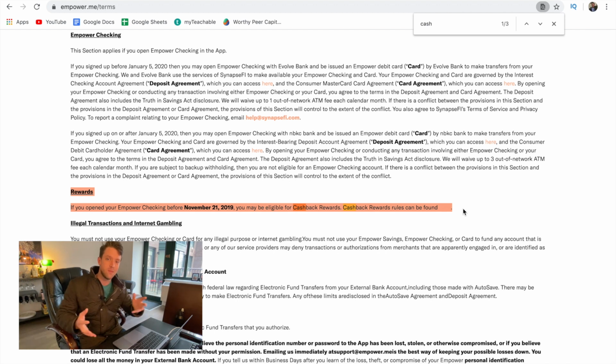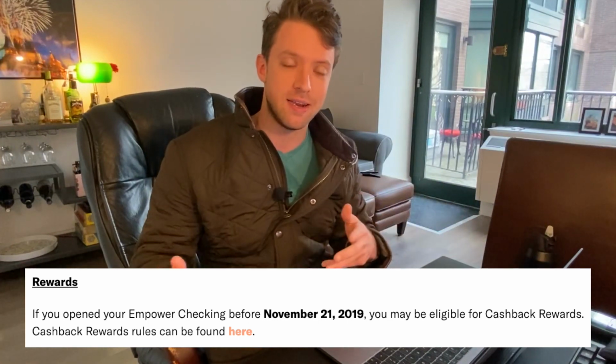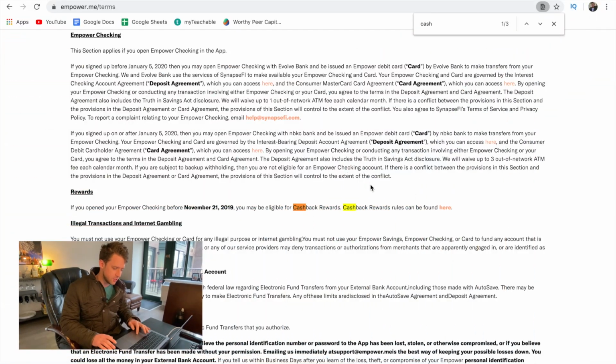So basically, if you opened your Empower checking account before November 21st, you're going to get cashback rewards indefinitely, it appears. If you open it afterwards, you're not getting any cashback. So that should play into your decision of whether to keep this checking account or not. I think I'm actually going to keep it since I opened this account almost a year ago. If you open it after November 21st and you got that $6 fee, that $6 fee is just going to eat into that 10 or 20 cents of interest that you earn every year, since you're not earning any cash back.